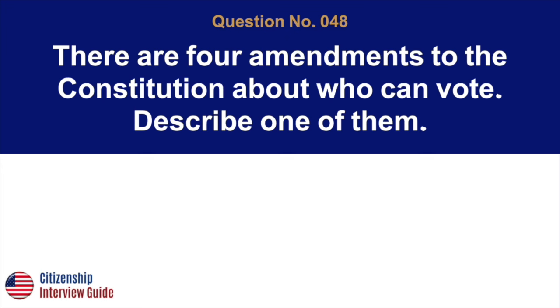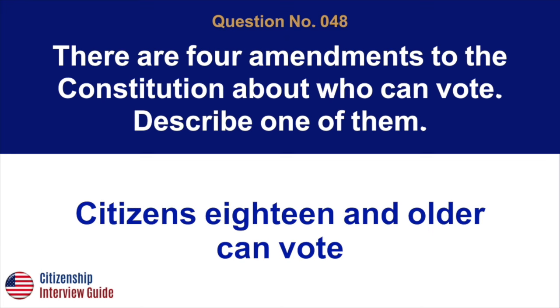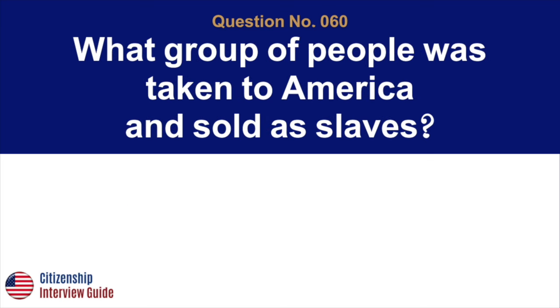There are 4 amendments to the Constitution about who can vote. Describe one of them. Citizens 18 and older can vote. What group of people was taken to America and sold as slaves? Africans.